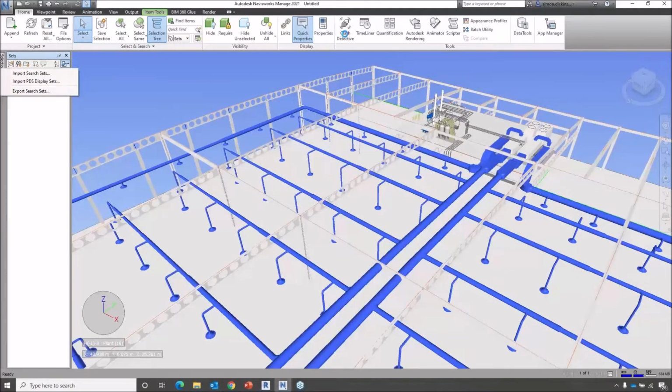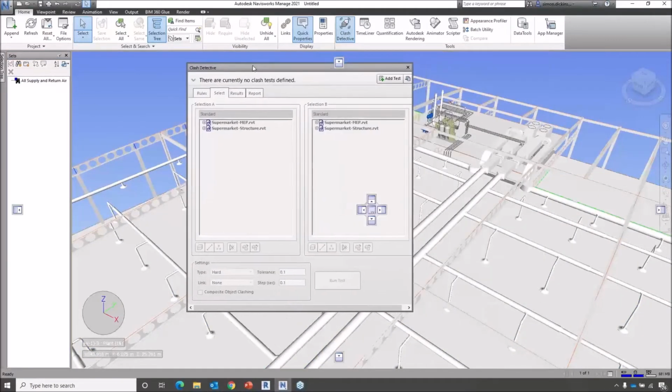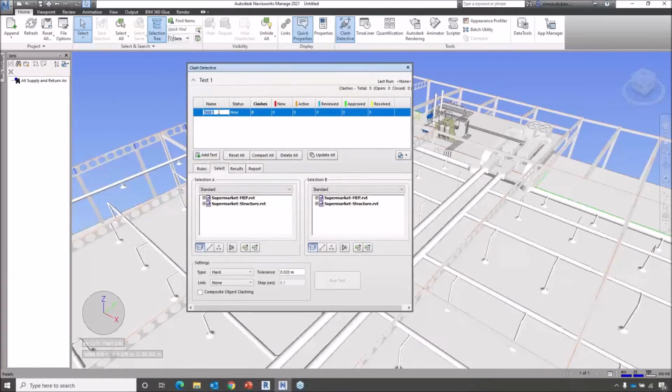So here is what we call the Clash Detective. Okay, and what I'm going to do is run a clash report on here. Now what we could do is create a new test, and give it a name. We'll call it duct versus steel, SS/R v steel. Okay, so let's give it a name.